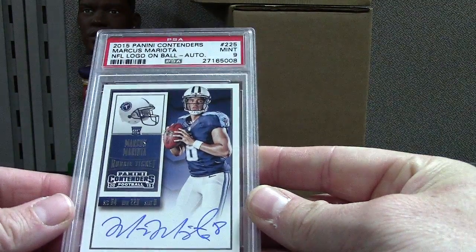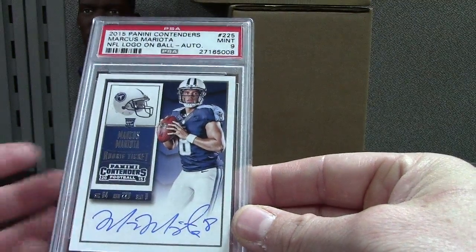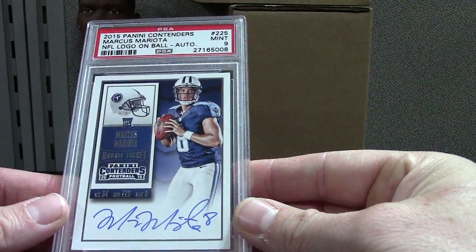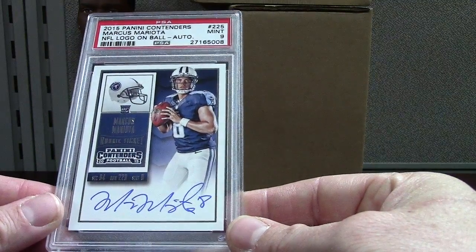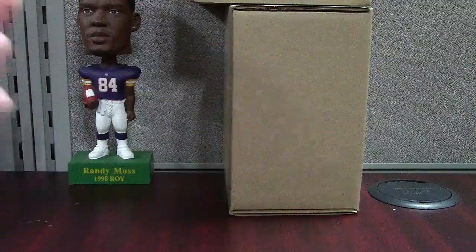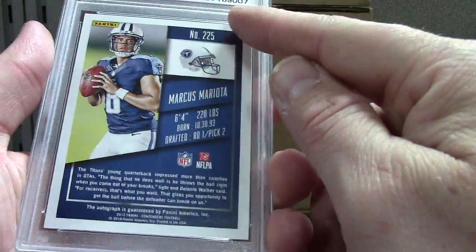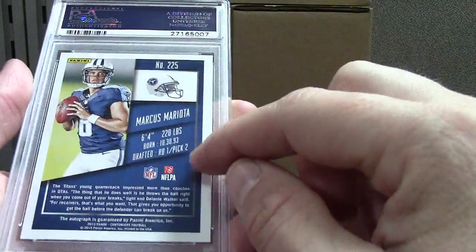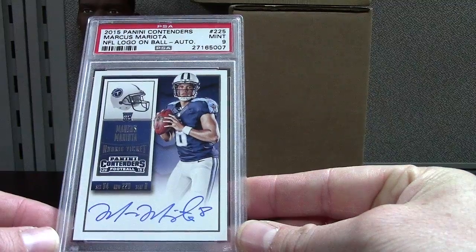Mariota. This is, I'm just going to call it the base version. These aren't numbered. I don't know what the print run is on these. Probably 500 or something. But it's a PSA 9 mint. I bought a 3-card lot of these for about $110 per Mariota, and two look nice enough to send in. So this is one of them, and the other one is also a mint 9. So these are definitely not shoo-in 10s. There's often little dents or pushes in on the corners or the edges, so you've got to be on the lookout for those. So mint 9 on this one.